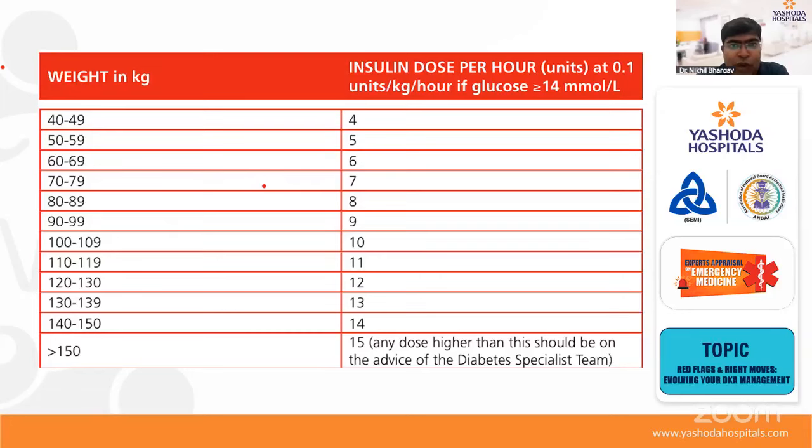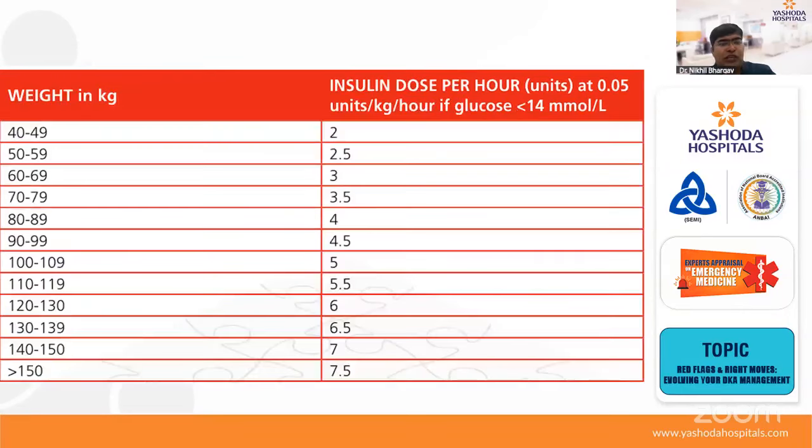When you look at 0.1 units per kg per hour, if glucose is more than 14, that is, more than 200 milligram per deciliter, you can see that depending on weight, you will give the dosages. But if more than 150, it is better to involve endocrinology as well. And if it is less than 14, again, this is the treatment regimen.